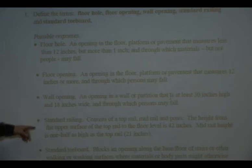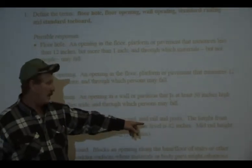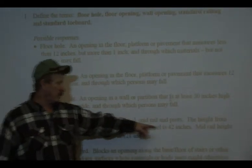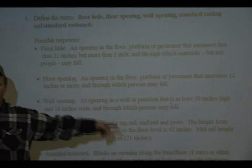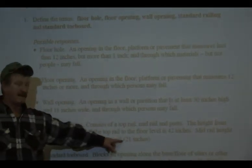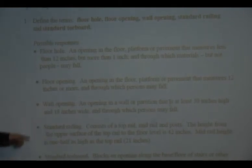Okay, standard railing: top rail, mid rail, and posts. The height from the upper surface of the top rail to the floor level is 42 inches. Not 44, not 48, 42. Mid-rail height is half as high, 21 inches. Okay, so that's a standard railing. If it's not those measurements, it's not a standard railing.